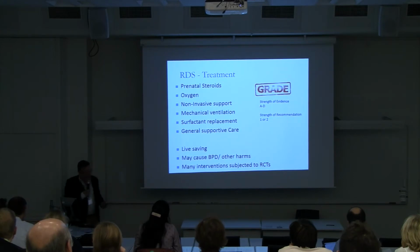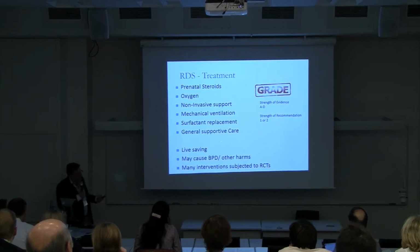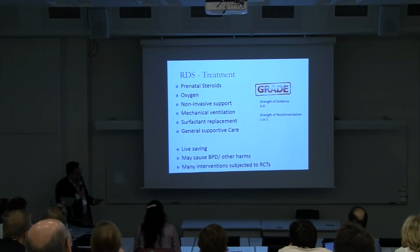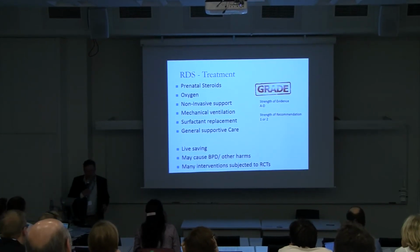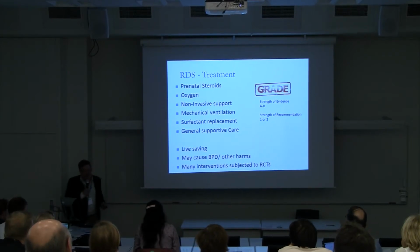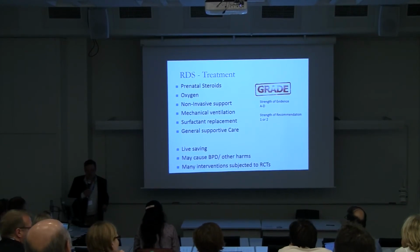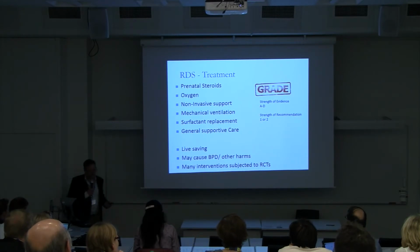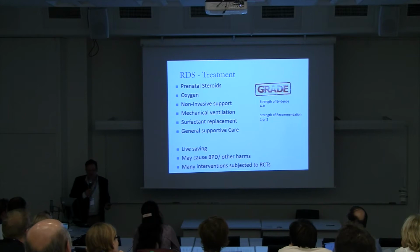But if you think carefully about it, many of the things that we do, although they're life-saving, some of them, like for example mechanical ventilation, can cause harms such as damaging the lungs and increasing the risk of BPD. And thankfully many of the interventions that we currently use in newborn care have been subjected to randomized controlled trials. So the purpose of the RDS guidelines is to try and look at all the information we get from randomized trials and try and make some sensible recommendations for what we believe the clinicians should be doing.